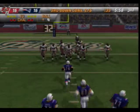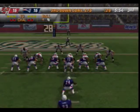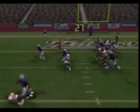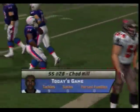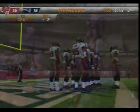It's third and goal at the 4. Keep the throttle down. Defense, get ready. Trying to get to the pylon. Hill is there on the stop at the 2-yard line. No can do. The defense comes up with a stop on third and goal.